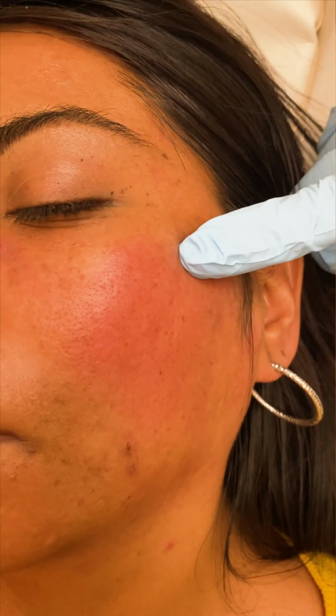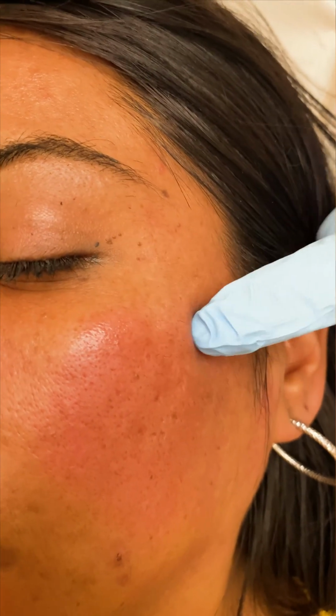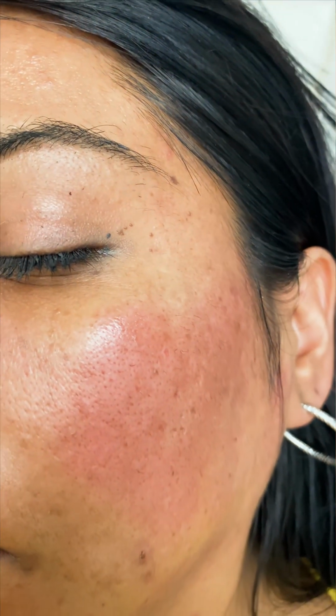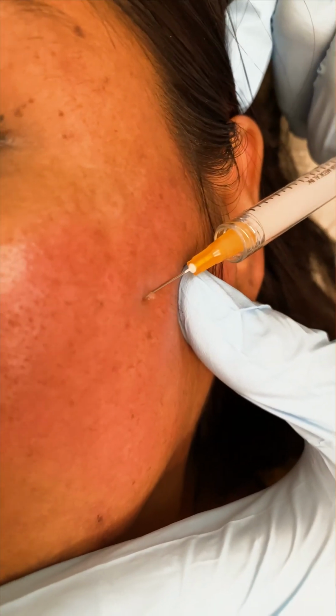And then what I'm going to do is I'm actually going to place the longest lasting filler that's currently on the market called Bellafill. It's actually made out of cow collagen and these tiny little crystals that stimulate your own body to actually make collagen in that area. So you'll see as I do this over here, I'm going to go underneath the scar. This is this scar right here I'm going to target.